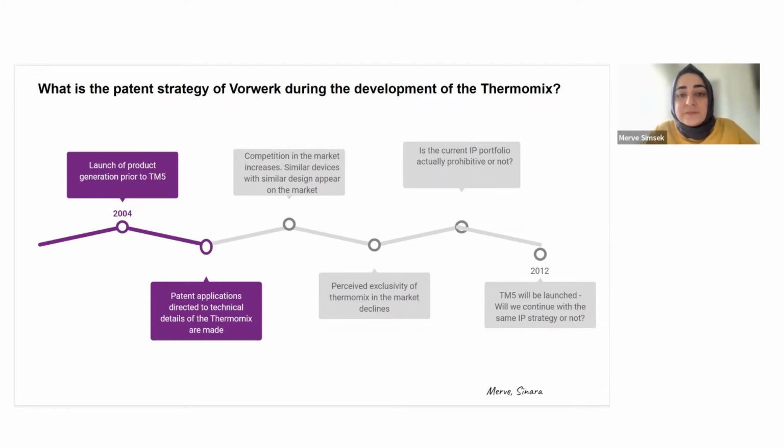Therefore, this situation brings about the question of whether or not the current IP portfolio is actually prohibiting the competitors from entering the market. While this was happening, of course, in the background, the R&D was preparing the TM5, which was going to be launched. So at this point, the management had to think about whether or not they would continue with the same IP strategy. This was the breaking point, and the rest is going to be explained by Sinara.